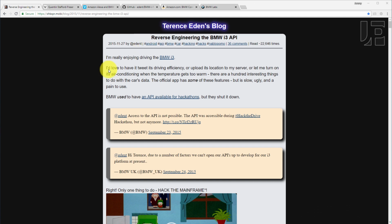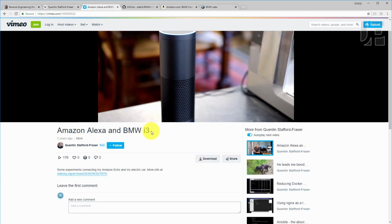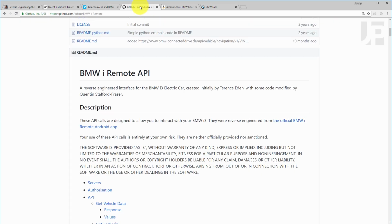Before we get started, I couldn't have done any of this without the API that Terence reverse engineered for his i3, as well as the help I received from computer science professor Stafford-Fraser of the University of Cambridge. He had already written a skill for his Amazon Echo on his side of the ocean, and he graciously provided the code for me to try to get working on this side.